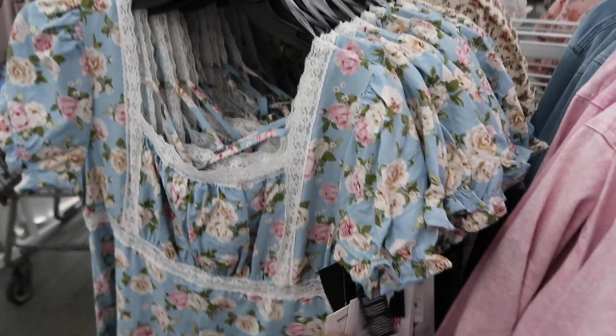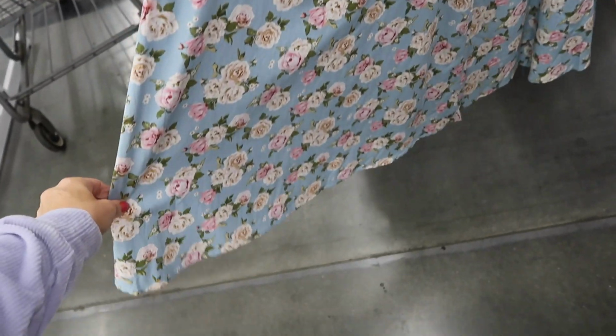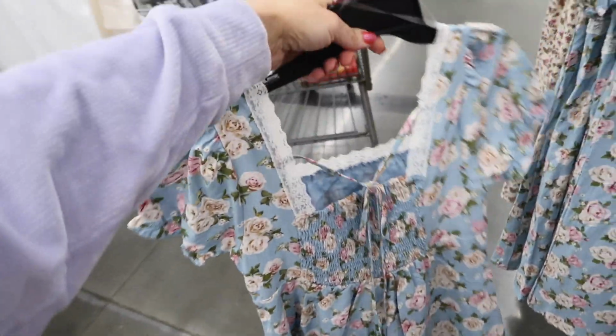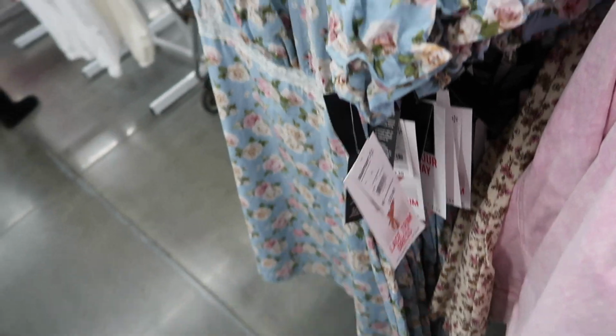New dresses from Celebrity Pink. So these have a squared neckline. It has the balloon sleeve, lace trim, and then it flows out. The back has the same kind of fit, smocking with the little tie. Comes in the light blue with the flowers, and then also this beige, the smaller flower, and they're $22.50.